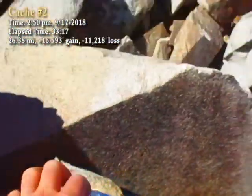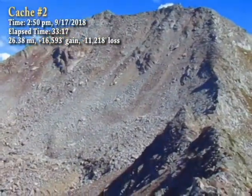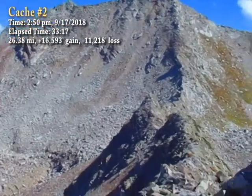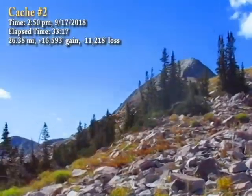2:50 at the second cache, midway between White Baldy and the Pfeiffer Horn. The descent off White Baldy took quite a while longer than expected. Pfeiffer Horn should be reasonably fast and straightforward.